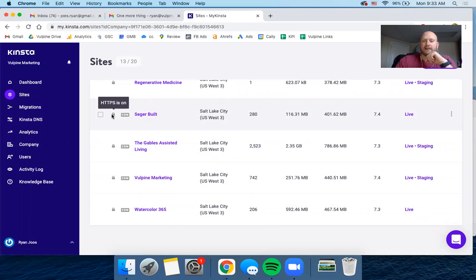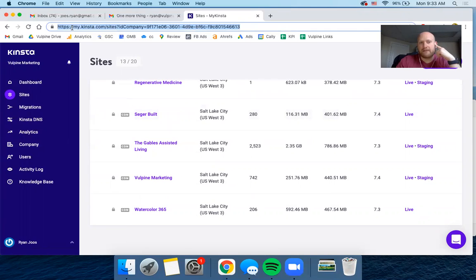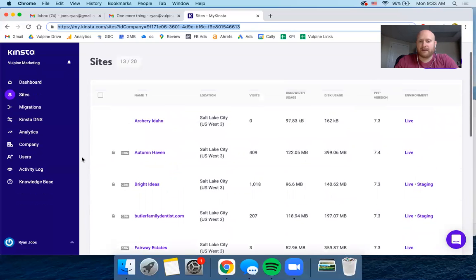These little icons here mean whether they have an HTTPS or an SSL certificate. That's this version up here, if you can see, on the website, saying whether or not the site has an SSL certificate, which means it's more secure. And then this is if they're using Kinsta's built-in CDN, and a CDN is a content delivery network that helps things load a little bit faster. Kinsta has data hubs all over the world, so wherever a user is, they can access the files via a local place.